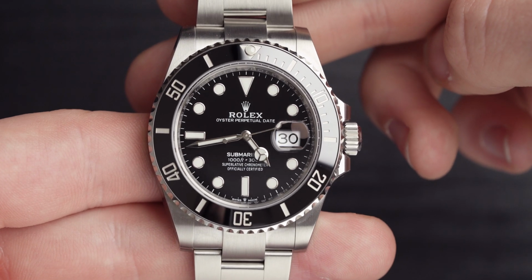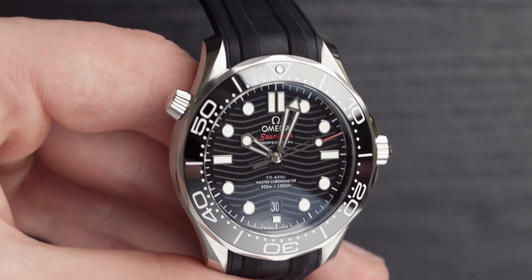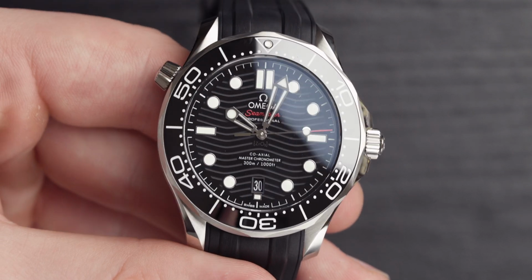Then we get to the sound of the actual bezel clicks and how it feels when you turn it. So I'm going to put this right into the mic for you. That's subtle. That's clean. That's really clean. Actually, we'll take a look at the Omega, but I think there's a winner here.